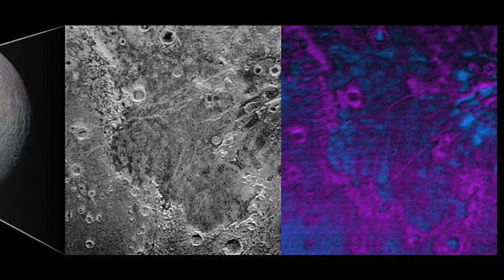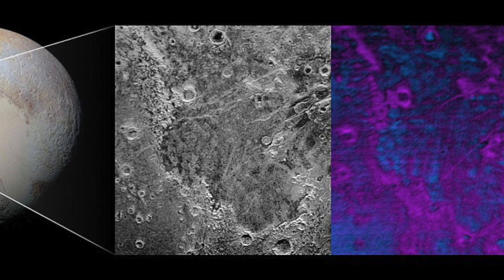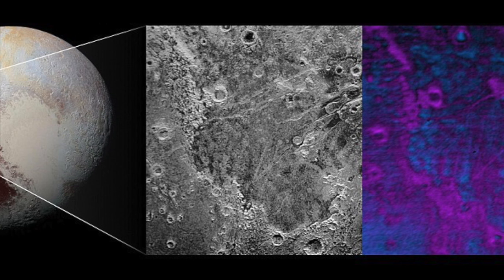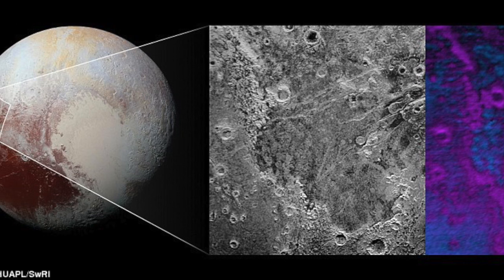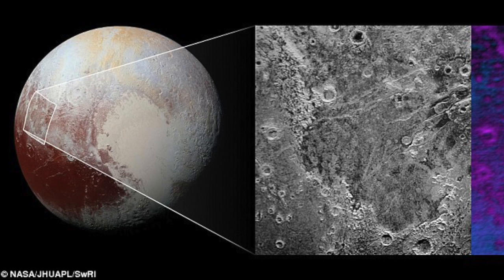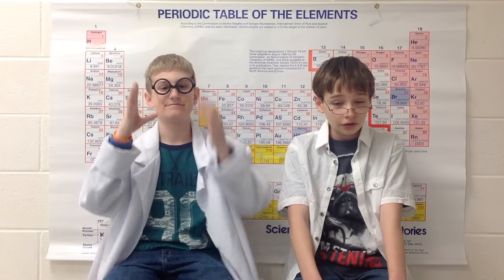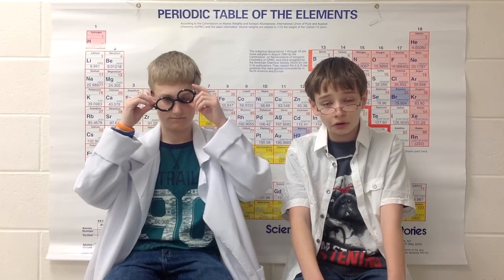Astronomers think that this area of Pluto is going through a phase change, like melting ice. Except this time, the ice is made of methane and is sublimating, which means it's turning directly from a solid to a gas. Due to this, the area is surrounded by cliffs made of methane. This area, and others like it, on Pluto, give astronomers clues that somehow Pluto is still geologically active. This means it has a molten core like Earth.